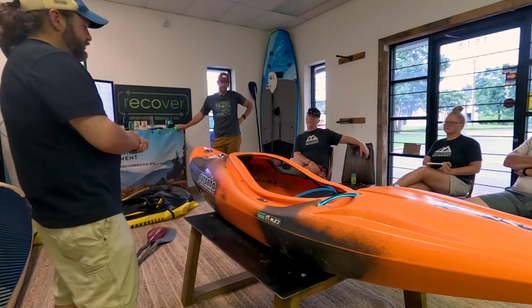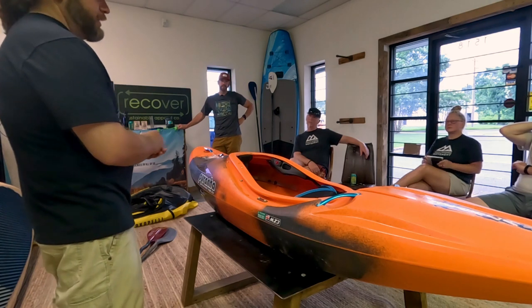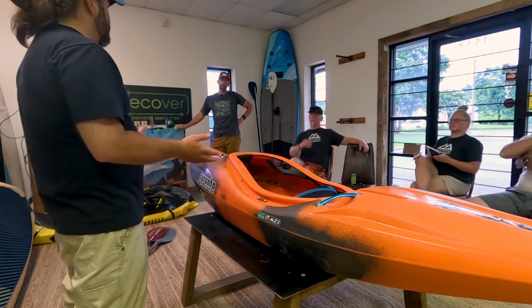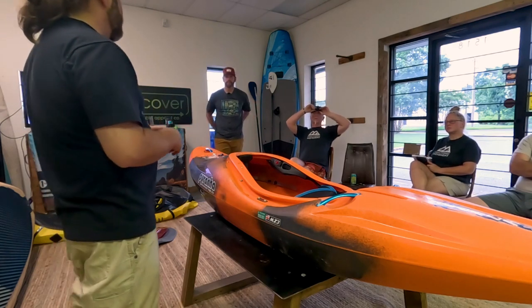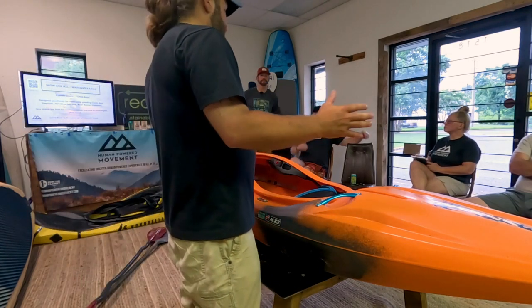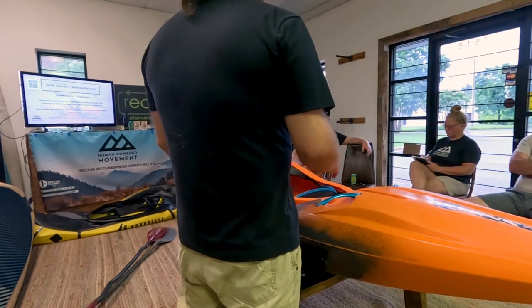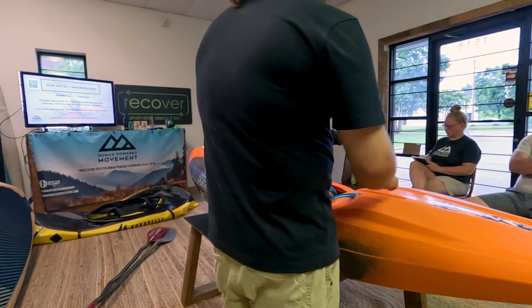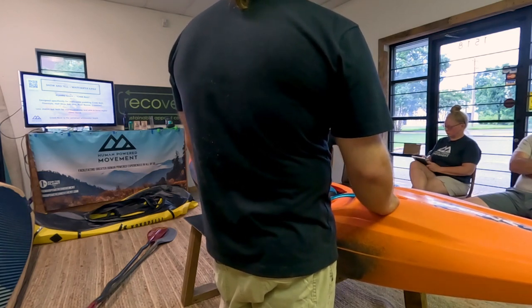A lot of the times, even if we are on flat water stretches and I'm guiding a program or something like that, I'll still bring a boat like this because it makes it to where I can get to people quicker that might need a hand with something. And I can still usually hang with the other boats. These boats are super durable. All whitewater boats usually are. They've got that high impact plastic. They're built to hit rocks.